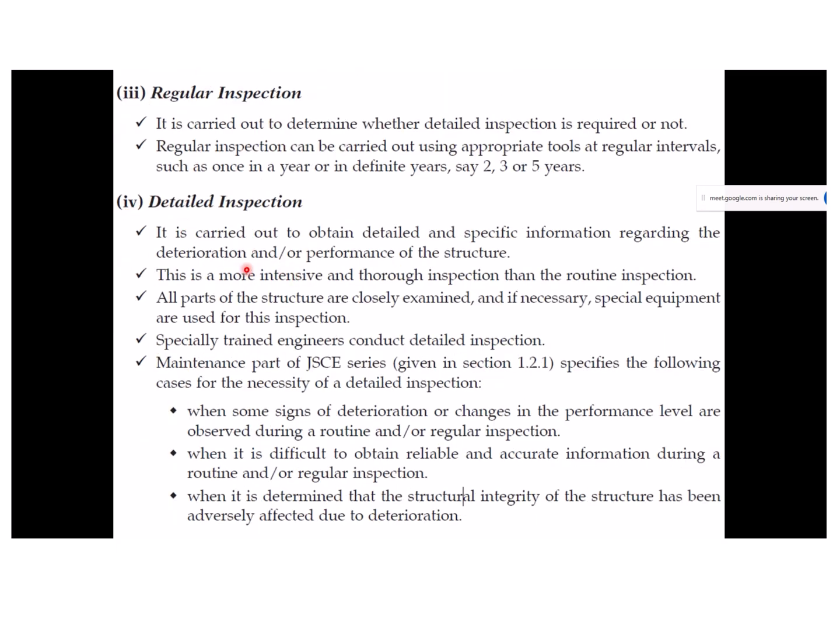Regular inspection. It is carried out to determine whether detailed inspection is required or not. Regular inspection can be carried out using appropriate tools at regular intervals, such as once in a year or a definite number of years, say 2, 3, or 5. So, regular inspection probably can reveal something that hints at a more serious problem. To be sure, out of regular inspection, you can reveal it. Regular inspection basically may reveal the need for a detailed inspection.